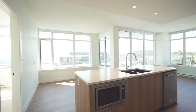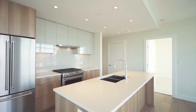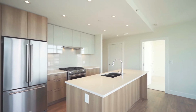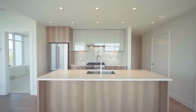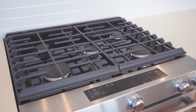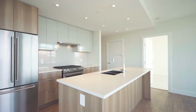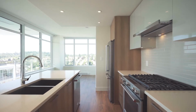Let's take a look. This two-bedroom unit features laminate wood flooring, white quartz countertops, and matching cabinetry, giving this space a modern elegance. Featuring a chef's kitchen, fully equipped with stainless steel appliances and a large island, you'll have all the tools you'll need to try out that new recipe and to entertain.